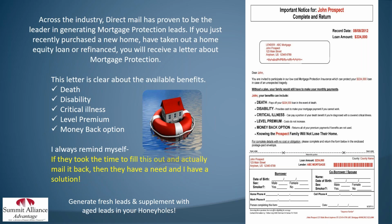They need a final expense for their parents. They need a college planning program for their kids. They need retirement protection for themselves. They want to protect their mortgage. A lot of times I'm sitting down with the client, I take care of the mortgage protection, and as I'm walking out the door, they say, "Oh, Jason, by the way, since you took care of this insurance, do you by chance do life insurance?"